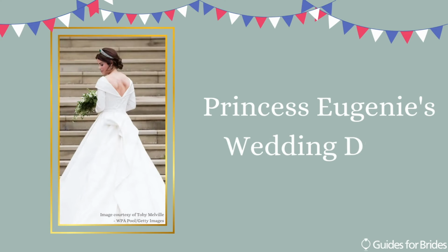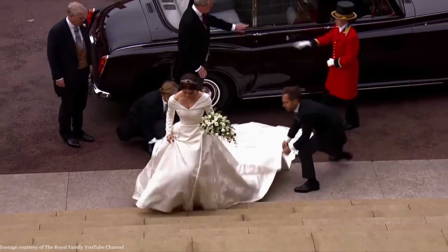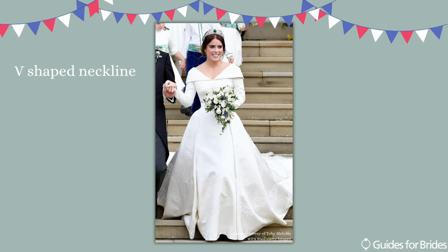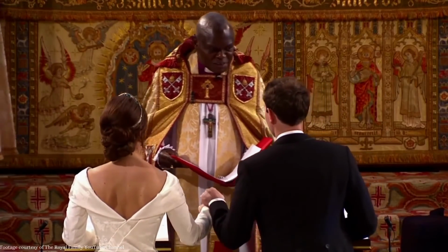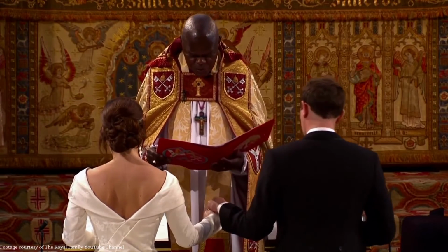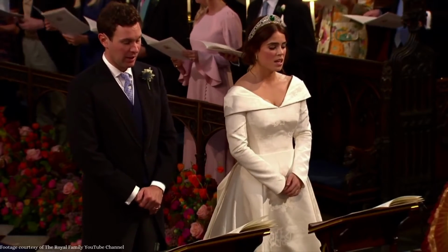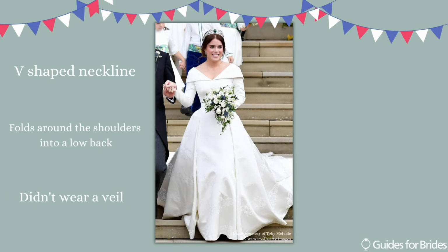Okay, next we've got Princess Eugenie's wedding dress. Eugenie's wedding dress was designed by Peter Pilotto and Christopher De Vos. It featured a V-shaped neckline which folds around the shoulders and into a low back. The low V-shaped back was specifically requested by her as it was added to show off her scoliosis scars. She had surgery when she was about 12 years old for scoliosis, so she wanted to show that. And she didn't wear a veil so that the scar could be a key feature.